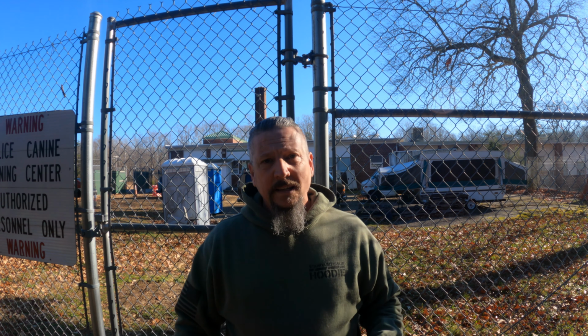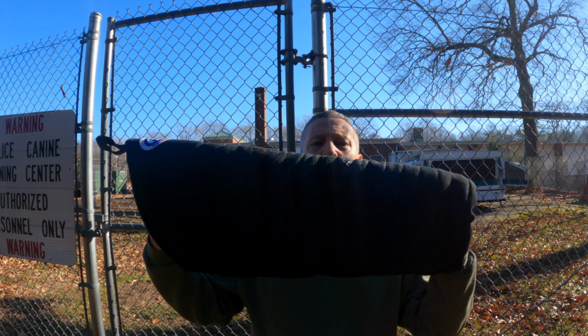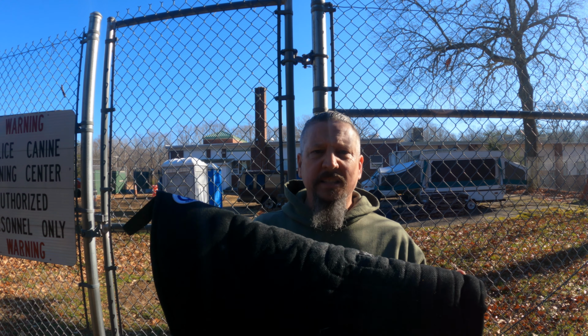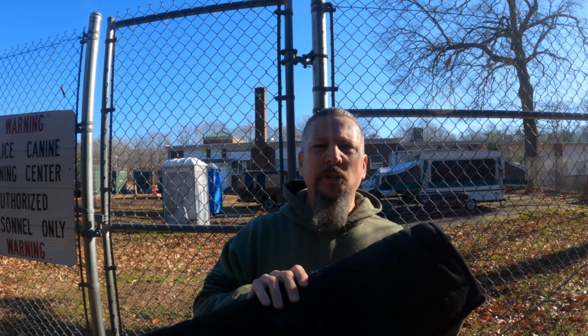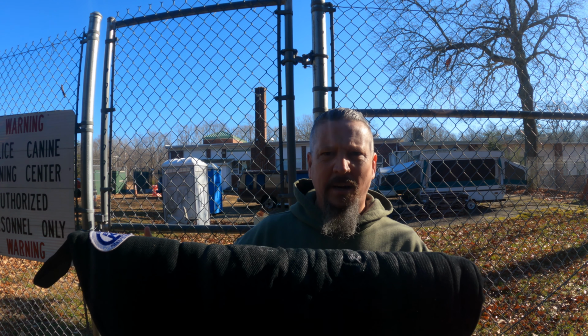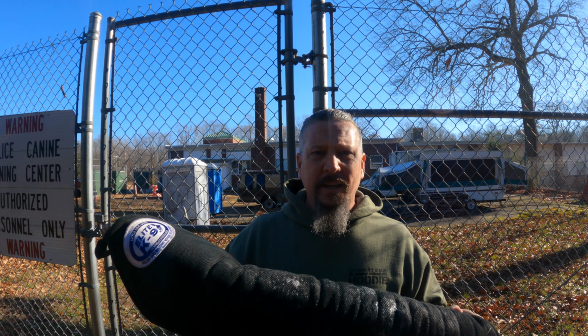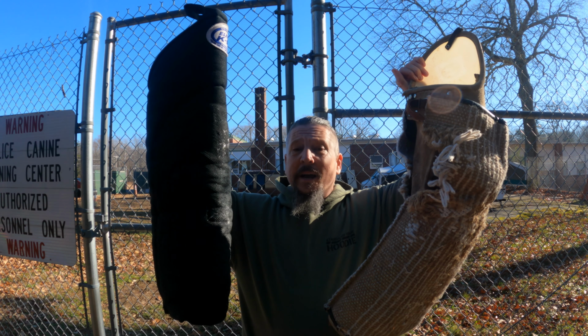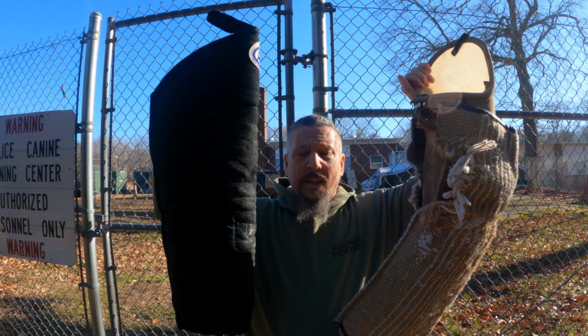The next phase is I introduce them to a second sleeve. This sleeve here is more consistent with the equipment that I'm going to be using in the days to come. So to do this, I put this big jute sleeve on and I put this sleeve on the other arm. Then I move forward and the dog is already full of energy.